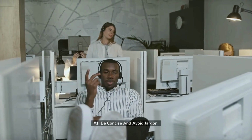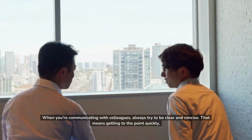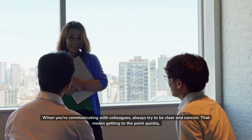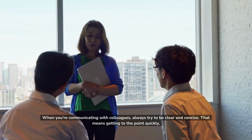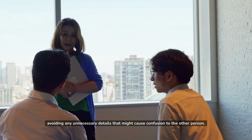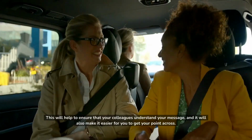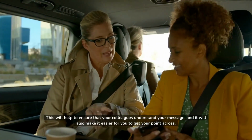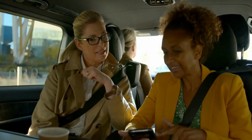Number 1. Be concise and avoid jargon. When you're communicating with colleagues, always try to be clear and concise. That means getting to the point quickly, avoiding any unnecessary details that might cause confusion to the other person. This will help to ensure that your colleagues understand your message, and it will also make it easier for you to get your point across.